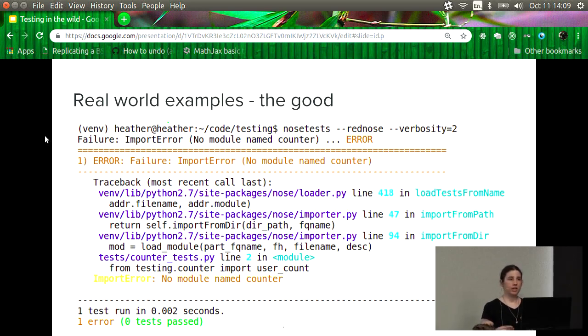If at this point I did not get this particular failure, I would know a module named counter existed, and I would then go and look and find that module and see if it was doing what I needed it to do or if it needed to be extended. So when you see no module found as your very first test failure, that's a good thing because that's what you want.